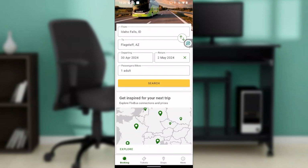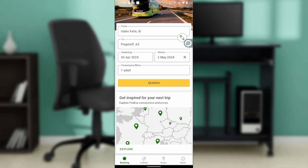Hello, in this tutorial I'll show you how to travel with pets on Flixbus. The first thing I'd like you to do is to launch your Flixbus app, which of course I have done right here. Okay, so now that we're here, I'd like you to know how you can get Flixbus.